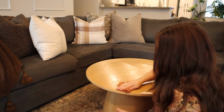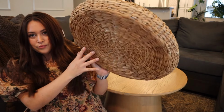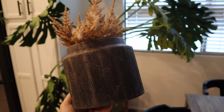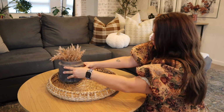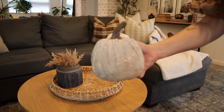Now, this tray was actually from my spring decor, and I think I mentioned in one of my videos that I was gonna tuck it away for next year. One of you guys said that it's totally perfect for fall. I agree, I'm gonna leave it out this year. I am pairing it with this really pretty rustic little pot from Walmart, and I put some really pretty fall tan stems inside.